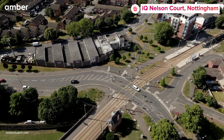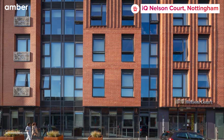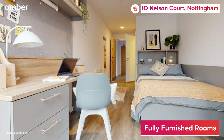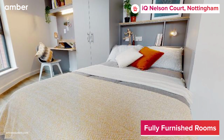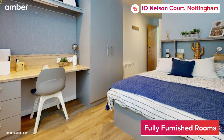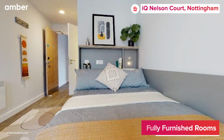Step into your dream home in Nottingham. Introducing IQ Nelson Court, where luxury meets convenience, promising a memorable stay during your academic year. Enjoy a range of ensuites, studios, and shared apartments that offer both privacy and a sense of community. Each room features a cozy bed, study desk, and chair, ensuring personal space for studies. But that's just the beginning.